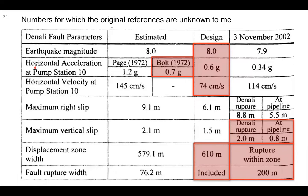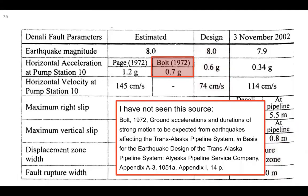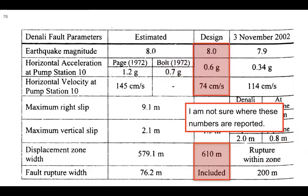These other numbers, the original references are unknown to me, so I just highlight them from that table. I have not seen this particular source before, but it's listed and cited. I'm not sure where these particular numbers are reported.